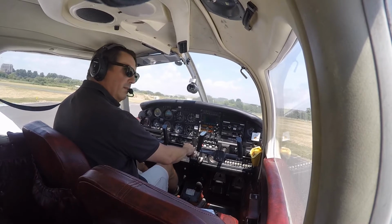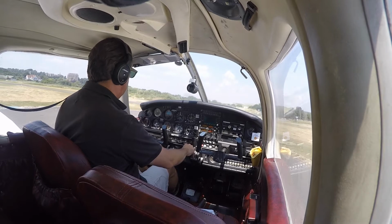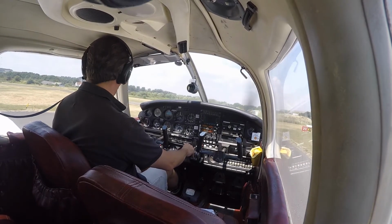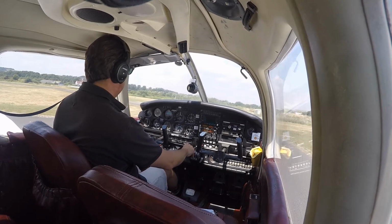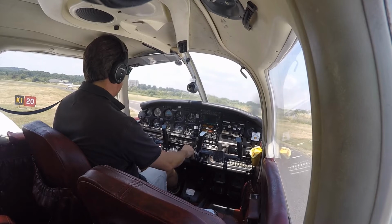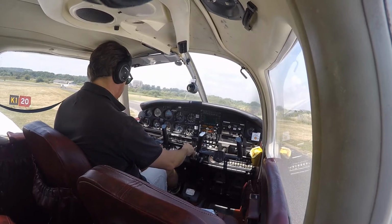Heli Lima Yankee, basic service, two others known to the east of the field. Basic service, copy the traffic, Heli Lima Yankee. Golf Charlie November, vacate left at Alpha, taxi back to parking. Left Alpha, we'll go to the pumps, Golf Charlie November. Okay, through the apron then and face west, please. Apron to the west, Golf Charlie.